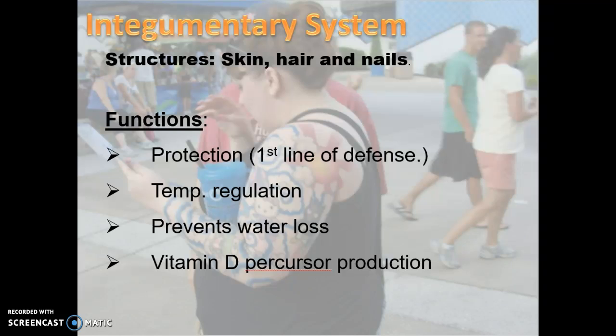It helps with temperature regulation, with the superficial blood vessels releasing heat, and the sweat glands releasing sweat, and the little goosebumps raising hair follicles. It prevents water loss, because it is solid. And vitamin D is started there, with the ultraviolet light hitting the cholesterol in the superficial blood vessels.